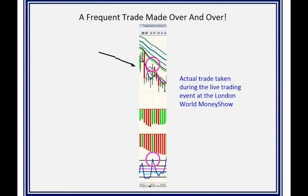So what I'm looking for then is, once that happens, as that bar is coming to a close, whether I'm trading off a 2-minute bar, 5-minute bar, 15-minute bar, or hourly bar, a couple of seconds before the close, I look to enter that trade.